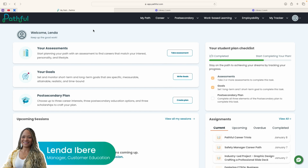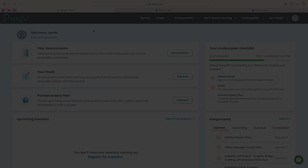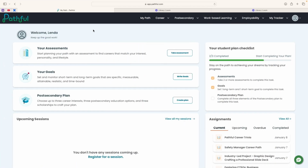Today, we'll explore the 5 surveys you can take to learn more about yourself and find careers that align with your interests, values, personality, and skills. These surveys are designed to provide insights and guidance tailored to you. Let's dive in. Let's begin with how to access these assessments.